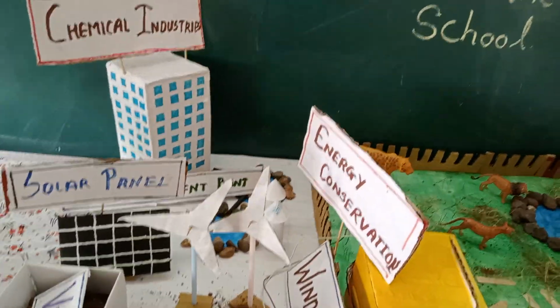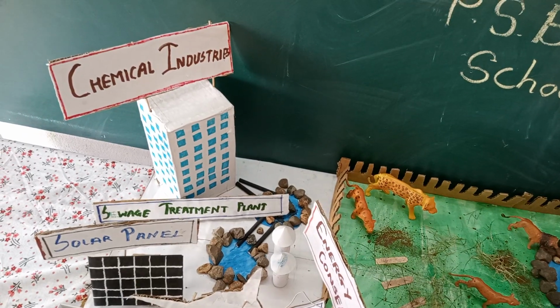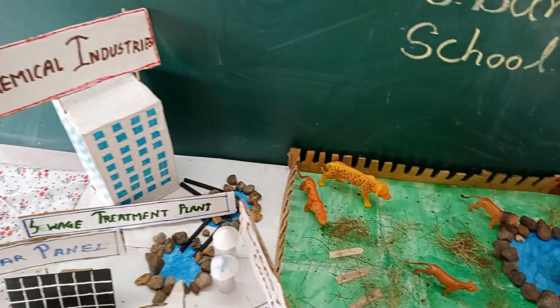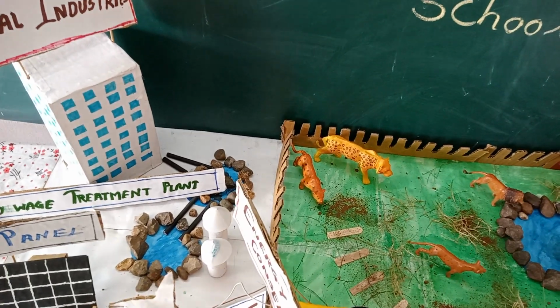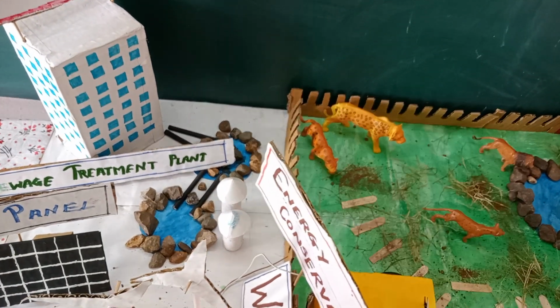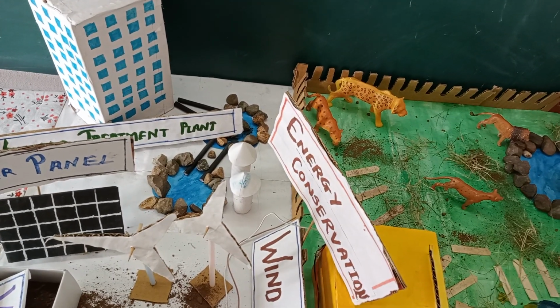Sewage purification plant. If untreated sewage gets into rivers, microorganisms decompose it. As a result, there is less oxygen dissolved in water. So aquatic organisms such as fish and insects may be unable to survive.